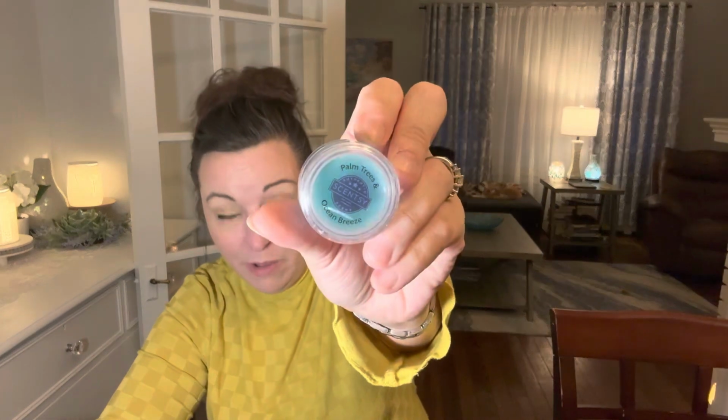Then we have palm trees and ocean breeze. This was a scent of the month and I clubbed it, and I club it all the time because I don't trust them with these, and I love, love, love this. Bright palm leaf, fresh coconut water, sway to the rhythm of an ocean breeze. This is gorgeous. This is, I swear, a dupe for Clinique Physique shampoo. Oh, that's so good. If you love fancy shampoos, yeah, that's fancy shampoo and spa. That's amazing.